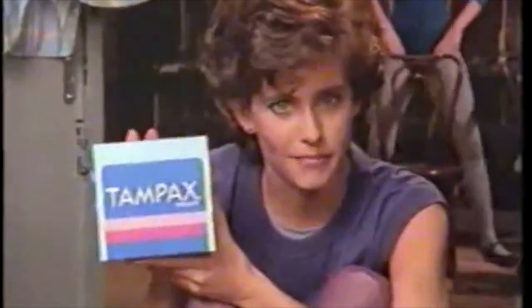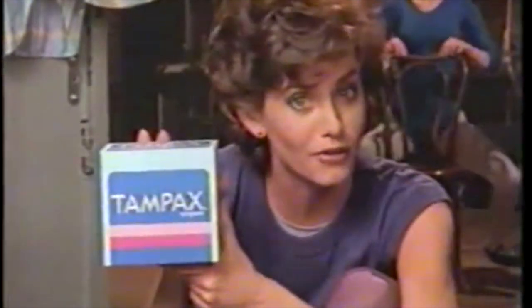Remember, there's a feeling with Tampax. It can actually change the way you feel about your period.